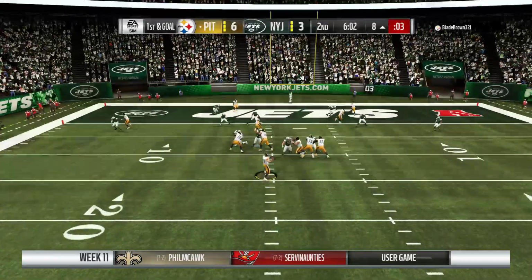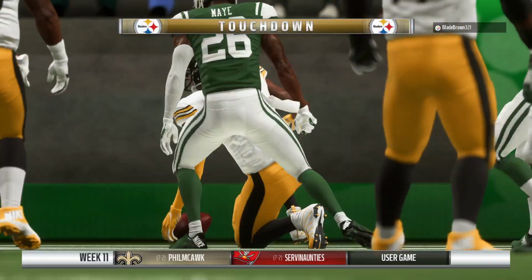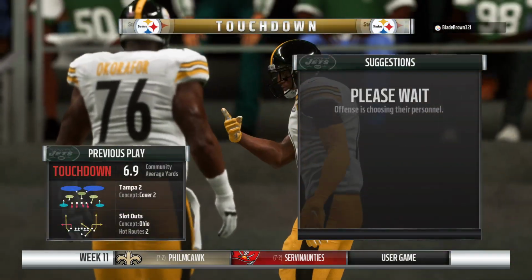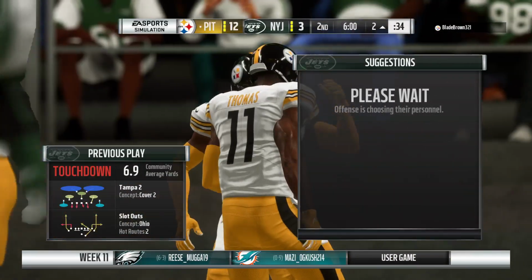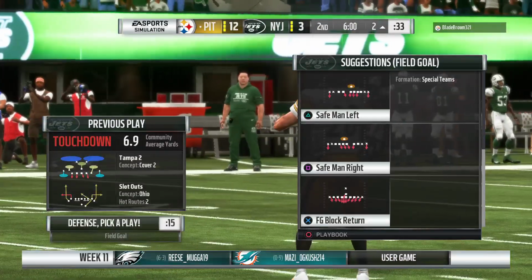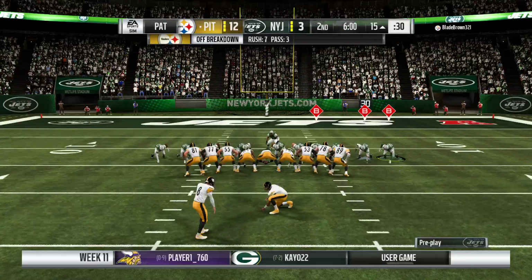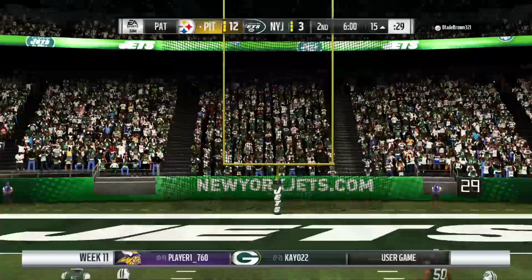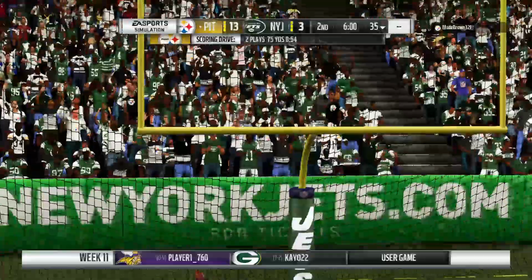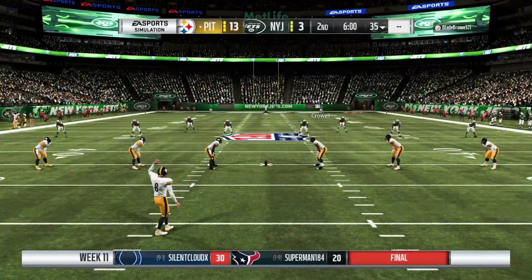From the gun, Rivers. And caught in the end zone. Touchdown, Steelers. Michael Thomas, his second touchdown of the game, giving him 12 on the season. And the Steelers are going to add on to their lead. This time, the extra point up and good. And the decision to just kick the extra point winds up successful.